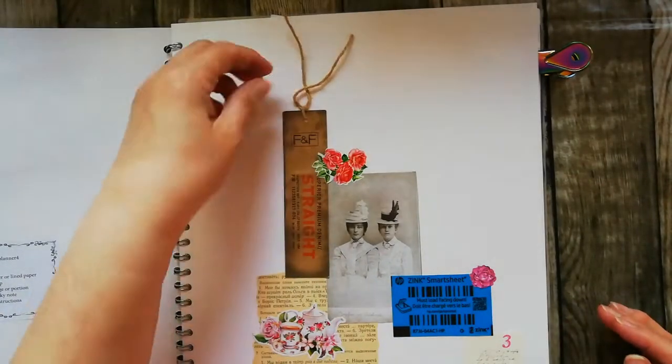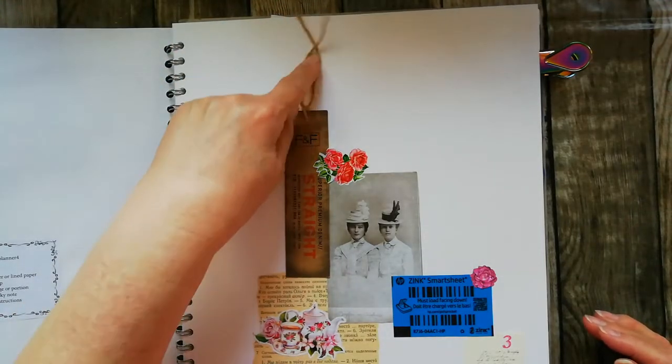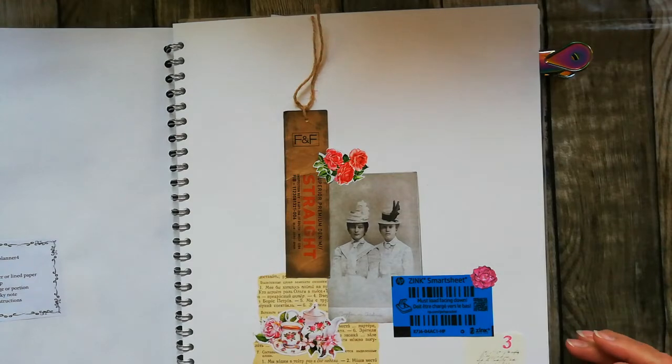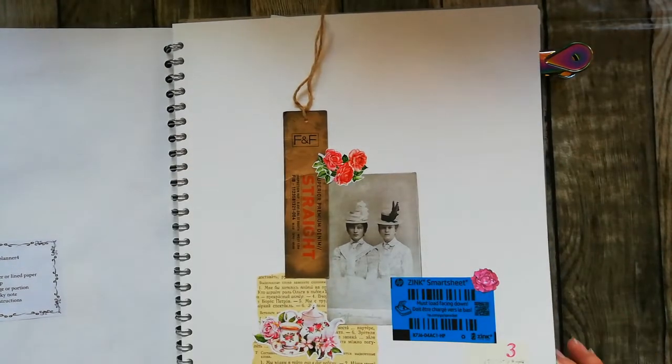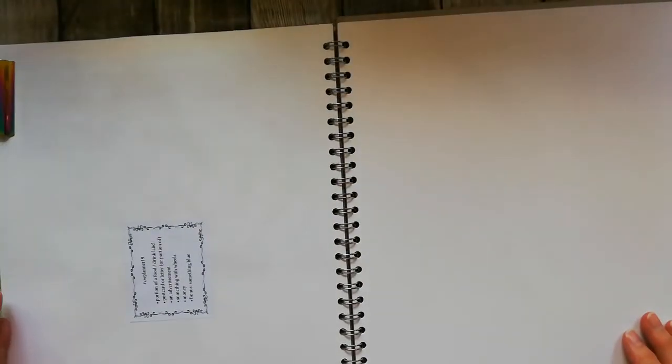And this I've stuck down. I just tied it through. It did come, it was on it. That's what tied it to, obviously, the jeans. And I just chopped it down and stuck it in. Right, so let's go and do the one we've come to do.